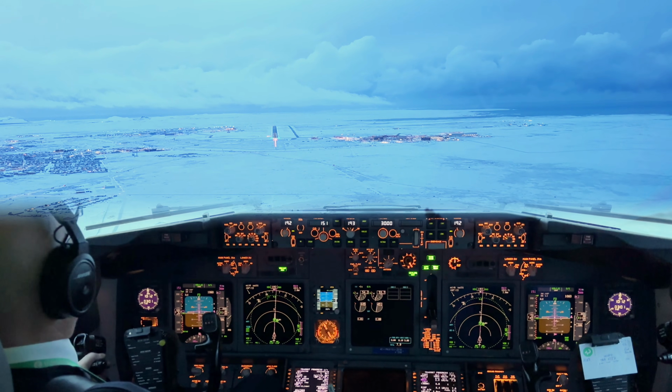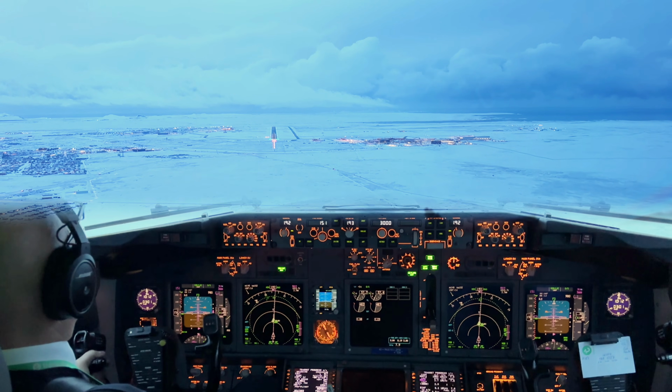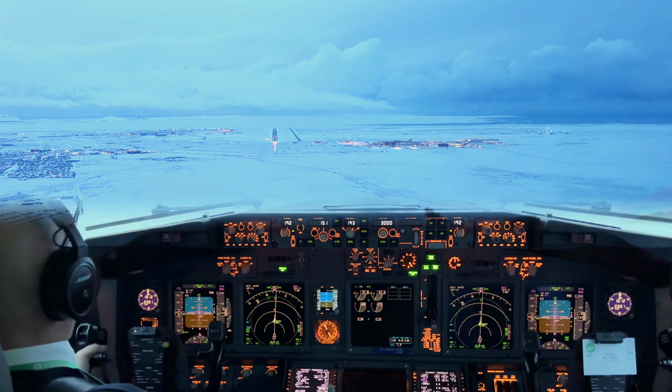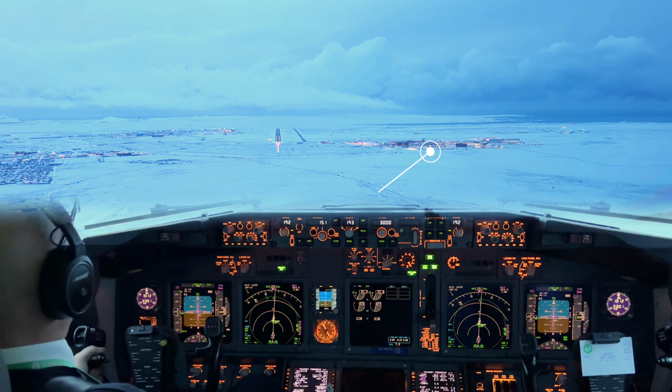Stabilized. Check. 1000. 687 and wind to 1006 knots, runway 19 is clear to land. 19er, clear to let. Transavia 6887.